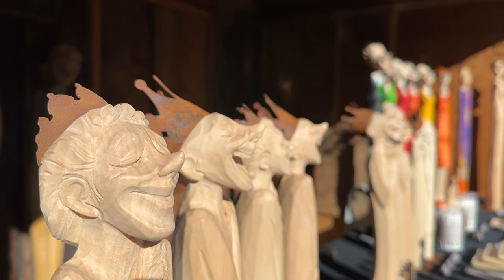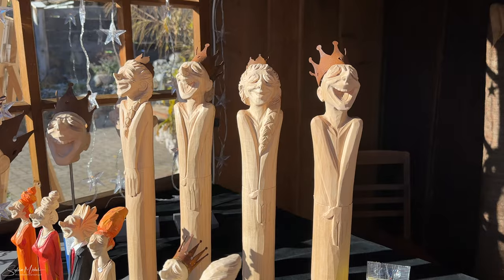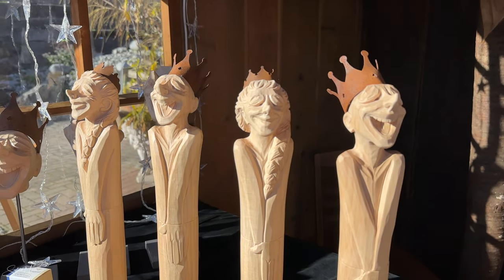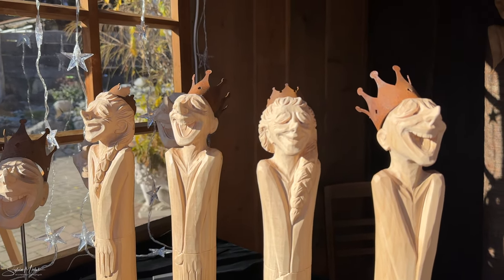So if you are here, you need to buy one of these figures, okay? Promise? And you see, especially these figures, these are pepper mills and salt mills for the soul. And you're always smiling when you eat your dinner or lunch.